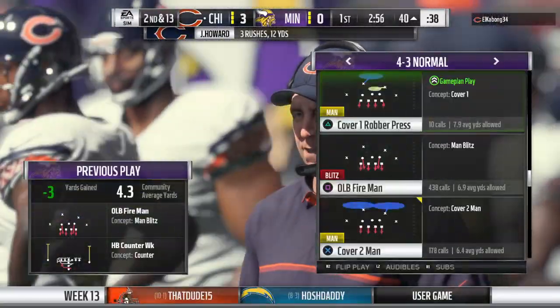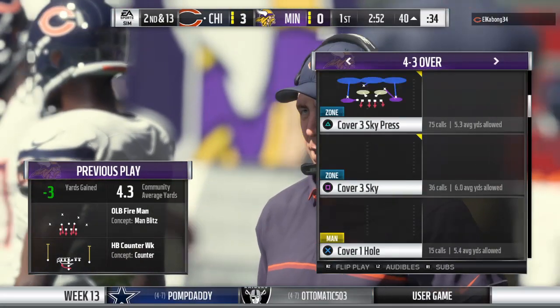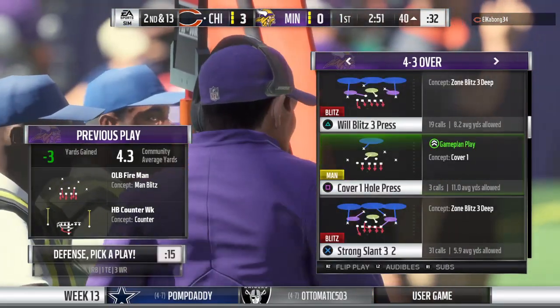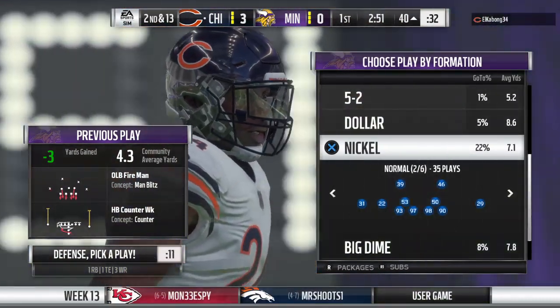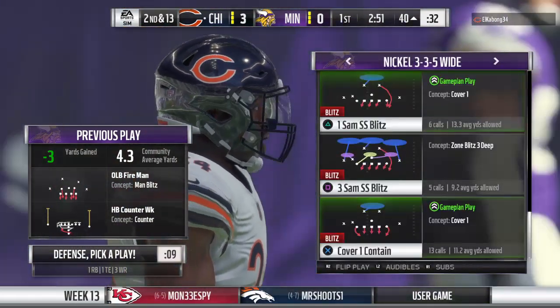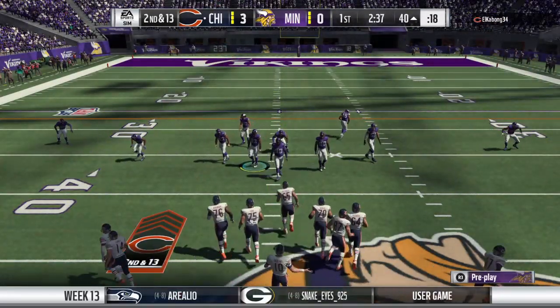And he'll be brought down, losing yardage back at the 40. A loss of a full 3 yards, and now it's 2nd down. Second down and a little ways to go here. 2nd and 13.